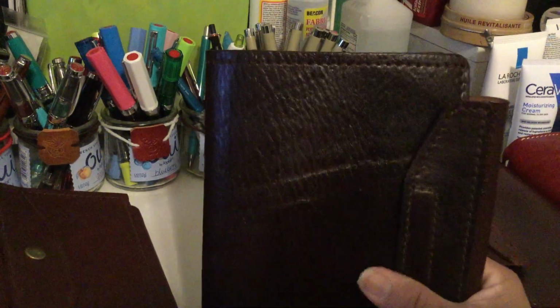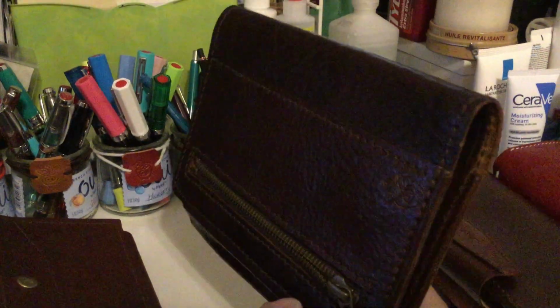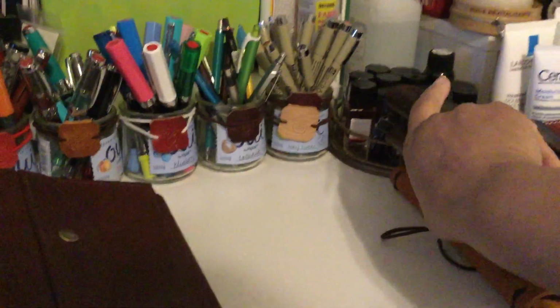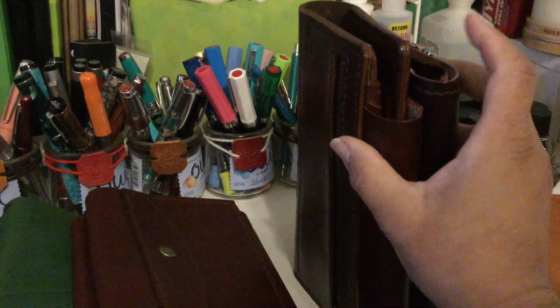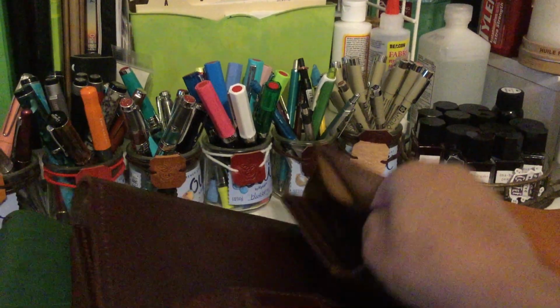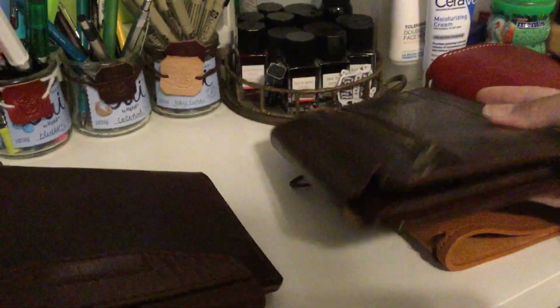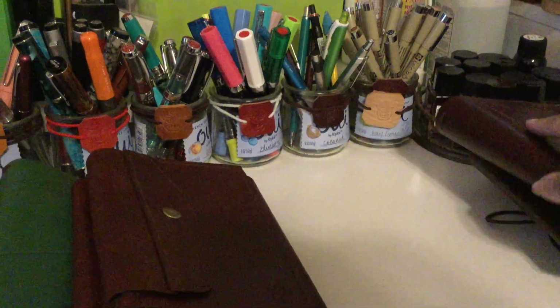Here is another Rose Queen. That's just stunning. This is a wallet too. And this is a B6 size. You can see the difference in height because I asked for the Hobonichi height. And the regular B6 is not as tall. Oh, and it's got a back pocket in this. I didn't know that until after I got it. And I was like, wow, what am I going to use that for? But it's gorgeous. I love it. Anyway, my B6 wallet too.